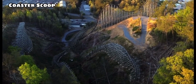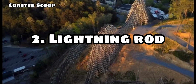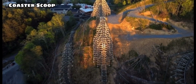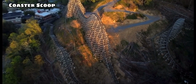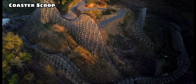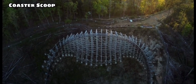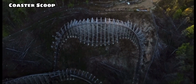Once again, we have another roller coaster from Dollywood, and that is, of course, the one and only Lightning Rod, an RMC launch coaster. This is the only launched RMC, and I am just so excited to ride this. Hopefully it isn't down when I'm visiting, but this thing just looks to be a very solid RMC. Probably not the best RMC, but it still looks like a very, very solid ride. And I missed this last time to Dollywood, so I'm just excited to ride this thing. And man, that wave turn just looks so cool.